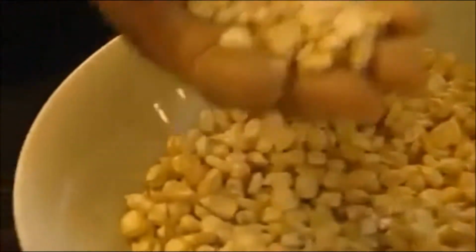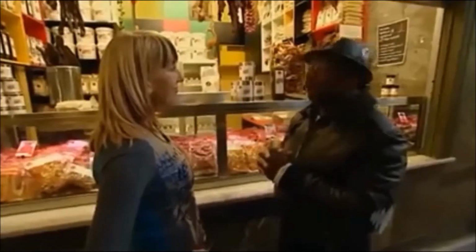Interesting. In West Africa, it all comes back to white corn. We call it the king of crops. And it's used right through, isn't it? It's used right through Africa.